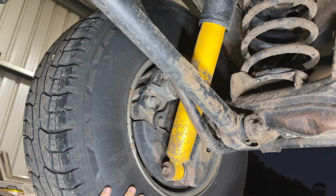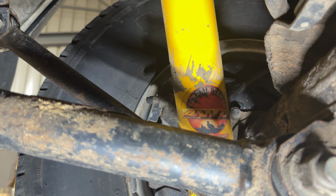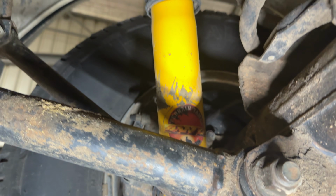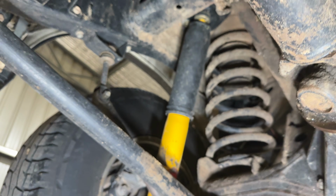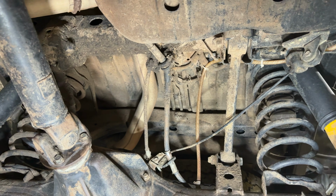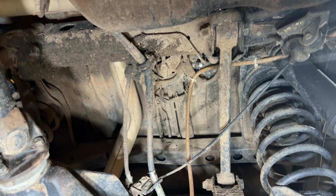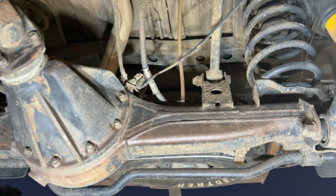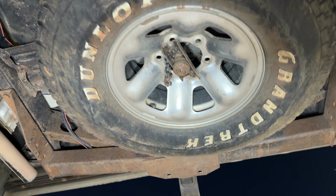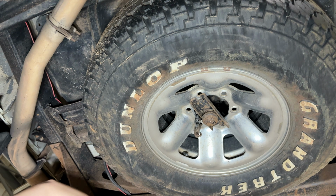It also got Terrain Tamer four-wheel drive shocks. Not too sure what they are, or how many inches the lift is, but it's all pretty much stock. How good is that? So this is just, I guess, an overview of the underbody. More of a full video when we get the qualified mechanic to come out and check it out. And obviously got more of the back, just surface rust, which is all right.